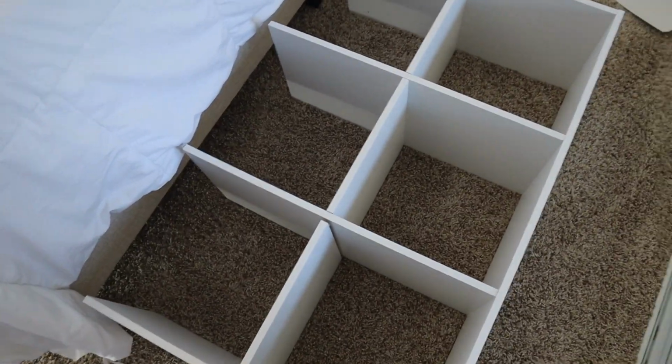What in the world? Now I've got more work to do. You know what? I'll see you guys when this is finally done because this is taking too long. Whew, just like that, it's finally done.